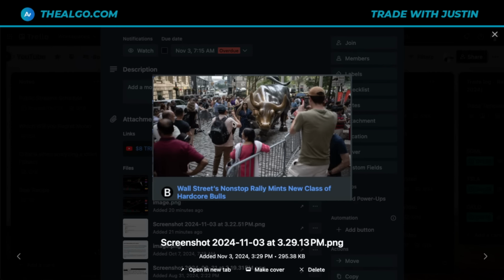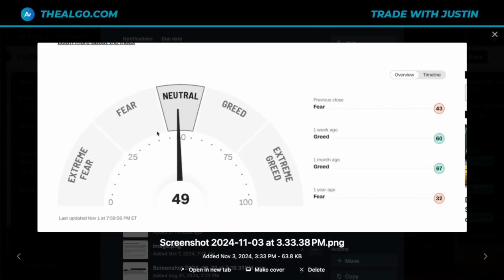Is it faltering, though? Well, this will be a very important test for the bulls, because Wall Street's nonstop rallies minted a new class of hardcore bulls. All right, can't even say that word. Hardcore. All right, full tilt, full time. There we go. Right now we're back here into neutral, almost right back to the middle.